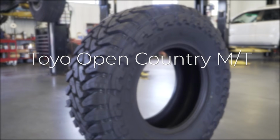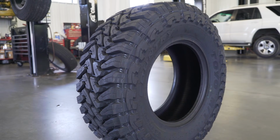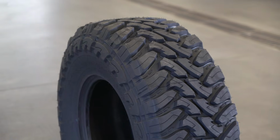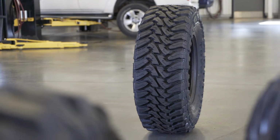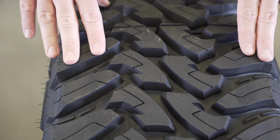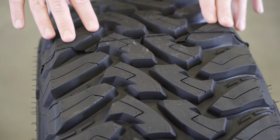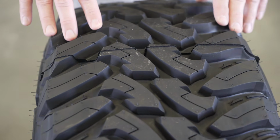The last tire we want to talk about is a Toyo Open Country MT. Super, super popular tire, particularly out west. We haven't seen a lot of these in our market until here recently, but it's a good tire. Toyo is a Japanese company, good quality, looks very good. You can obviously see from the tread blocks on this tire that there are a lot of biting edges and a lot of the ability to really dig into that deep stuff and extract it on the way back out.